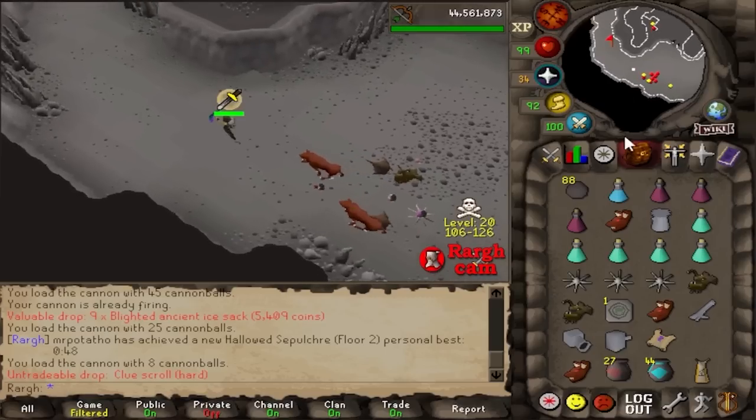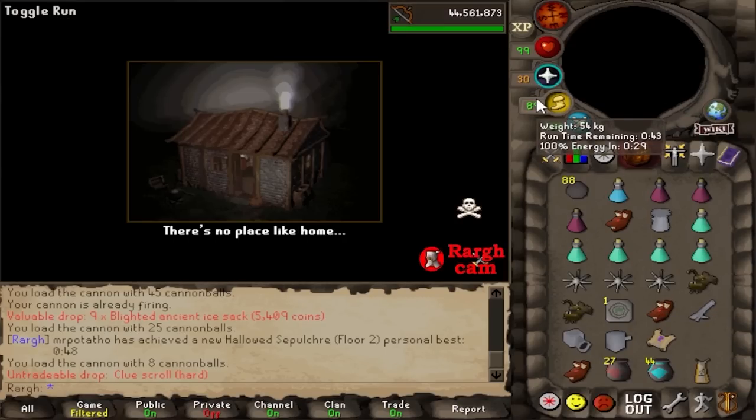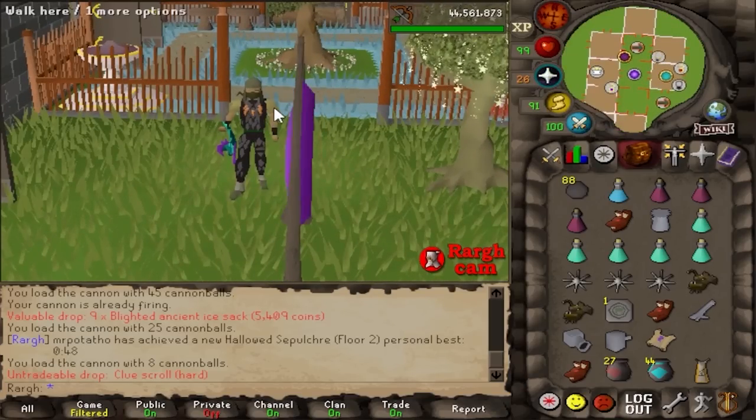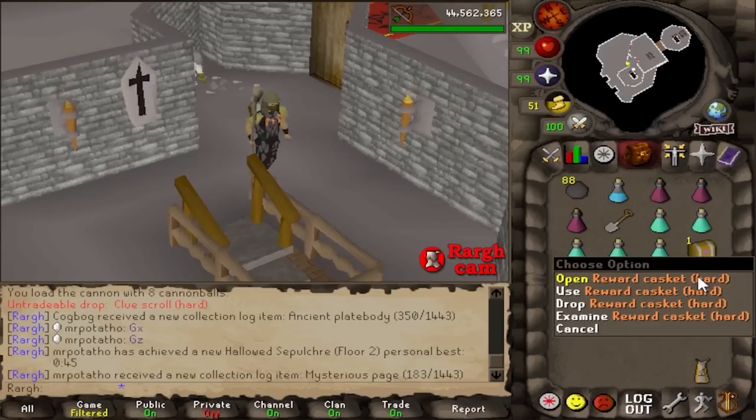Oh my god, I didn't think it was going to happen. I did not think we were going to get another one. 88 cannonballs left. I mean, that's awful. If this clue is bad, then we're done-ski. So, good luck, us. All right, guys, we got the casket. This could be the make or break. Let's see what we get.